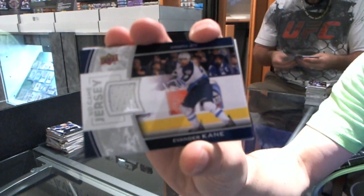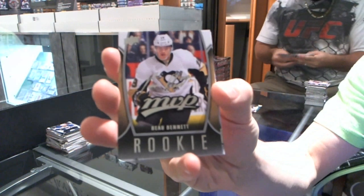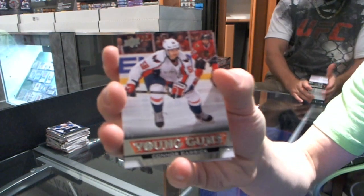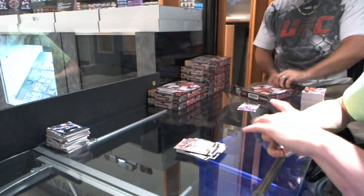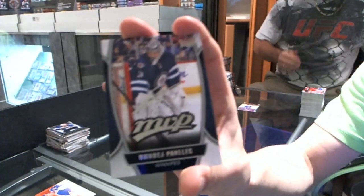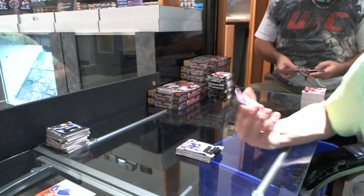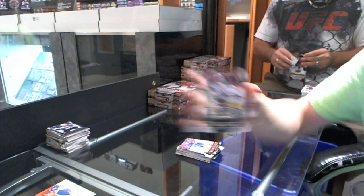Upper Deck game jersey for the Winnipeg Jets, Evander Kane. MVP rookie for the Pittsburgh Penguins, Beau Bennett. Young Guns for the Washington Capitals, Connor Carrick. Literally the stupidest box I've seen in Series One of my life. Canvas for the Ottawa Senators, Craig Anderson. And we've got a case hit. Another one. Hockey Heroes painting between the Islanders and Oilers, Mike Bossy, Wayne Gretzky. Why the hell not? MVP for the Jets, Ondrej Pavelec. Young Guns for the Toronto Maple Leafs, Morgan Rielly. And an MVP for the Sharks, Logan Couture.